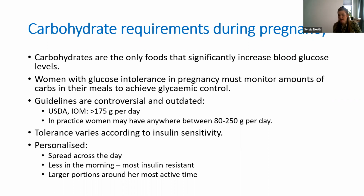In practice, a woman may have anywhere between 80 and 125 grams per day, 80 being the lower end, obviously. So it totally varies. That's really about looking at that woman's insulin sensitivity, their pre-existing diet, and if they're measuring their blood sugar levels, we're looking at their blood sugar response to their diet.